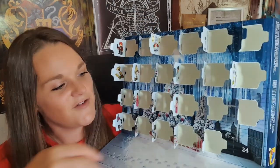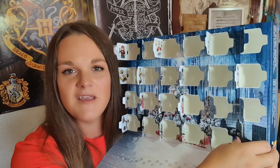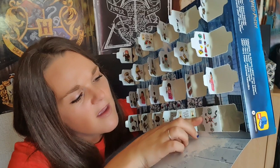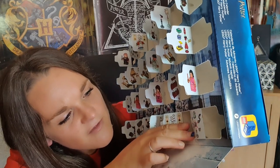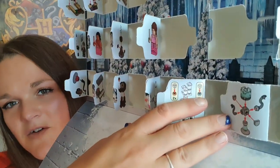Last door, guys. Door number 24. And then I'm going to make a scene and hopefully figure some of these bits out, because some of them have confused me a little bit. But in this one, we have... What is that? Is that meant to be like... Oh! It's the Triwizard Cup? Is it the Triwizard Cup? Woo! Let's build it, see if we can figure it out.